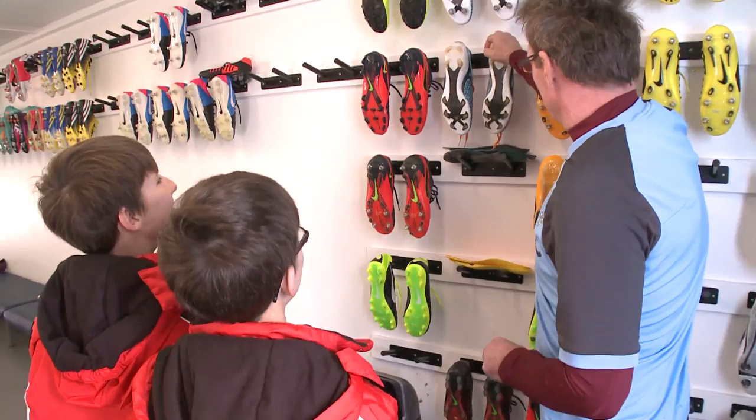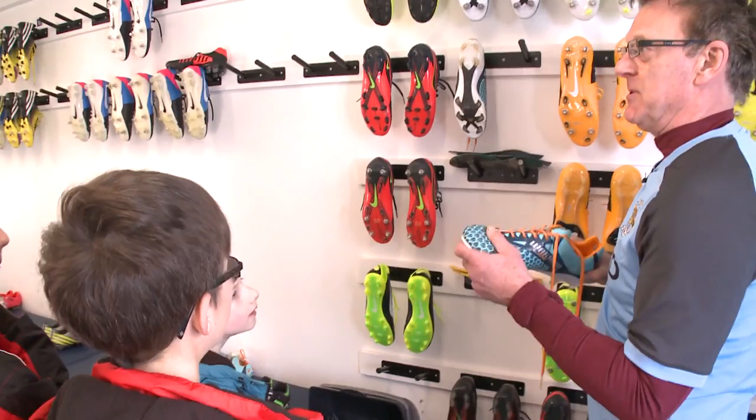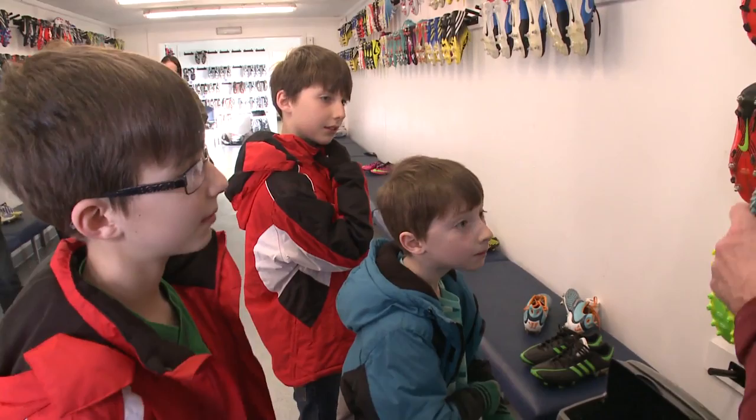Vincent Kompany, he's just gone with this company called Warrior. He was with Nike last year, but I think his contract's finished. He's been testing these for weeks and weeks and weeks, and they've been sent back and readjusted and different things done to them, heel and all kinds of things. I think he's got it just about the way he wants it now, so he's with them.